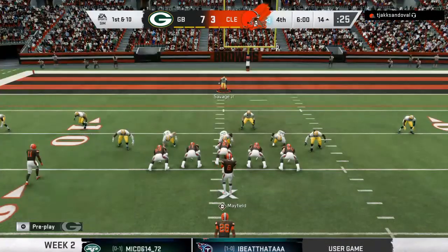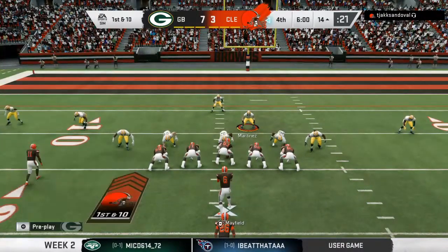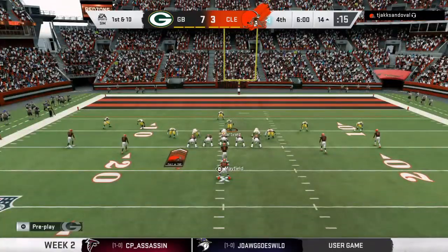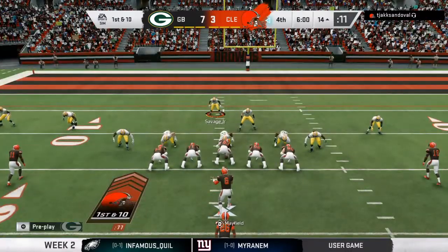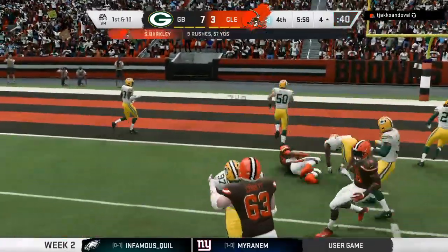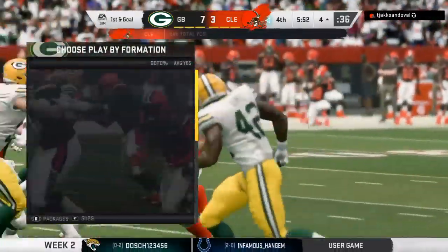Finally, a first red zone opportunity for these guys. It's 1st and 10 at the 14. Mike 42. Check, check 43. Now Saquon Barkley, and all the way down inside the 5 to the 4. 10 more there and another first down.